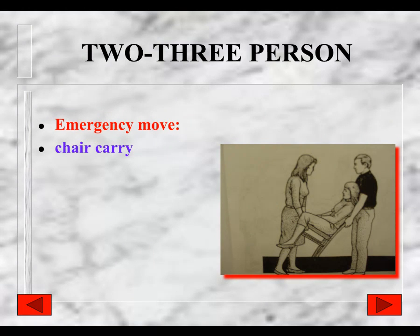Chair carry is exactly what you're seeing. It's you and another person carrying them in a chair. So you tilt the chair back, it supports their head, and then you move together. Now, the only danger in this one is the person who's walking backwards has a poor field of vision. So the person walking forward has to be sure that they are not only communicating with the victim, but they're also communicating with their partner who's helping with the carry.